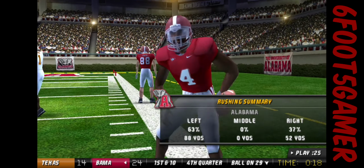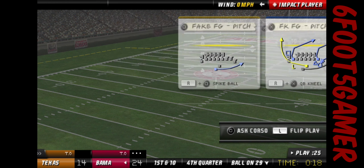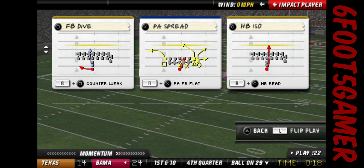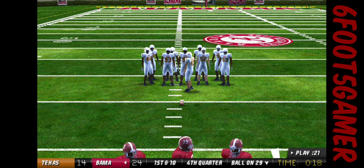He seems to be running harder and harder as the game goes along. And if you notice, guys, the defense seems to be getting a little bit tired out there. First down.